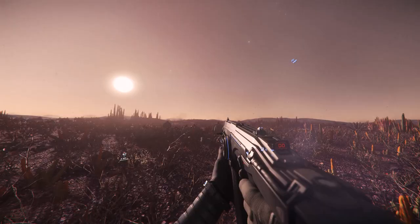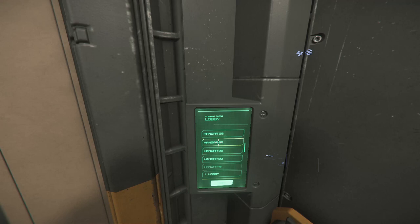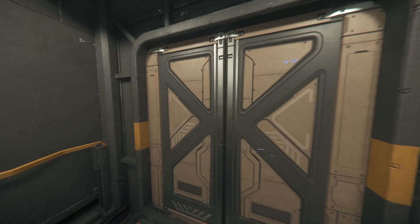I don't see any spent magazines, so failure on that bug fix. And now for the last bug fix we'll be testing in the PTU today. Does an injury persist between sessions? For this, I'm going to take a walk outside.